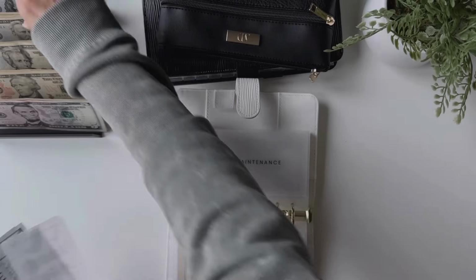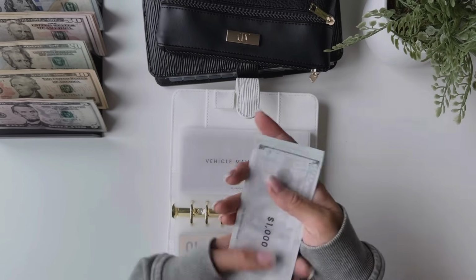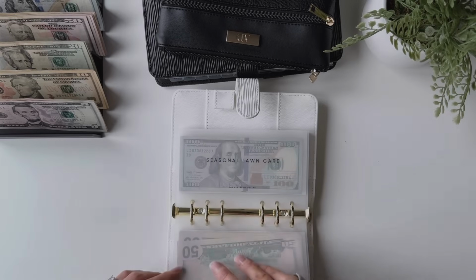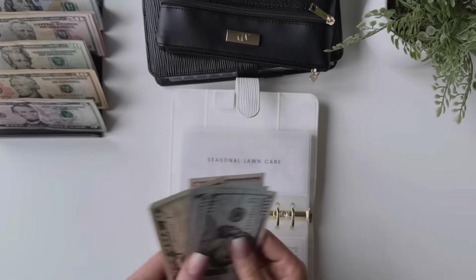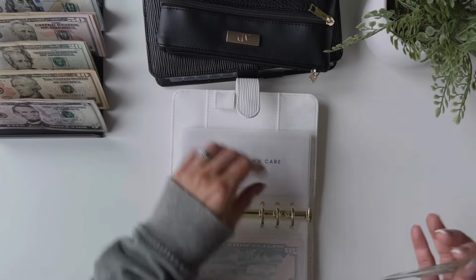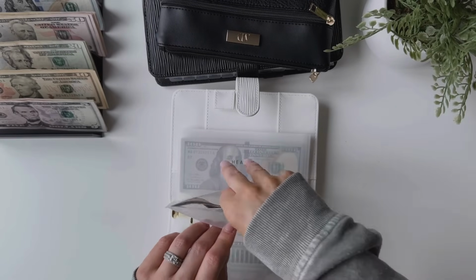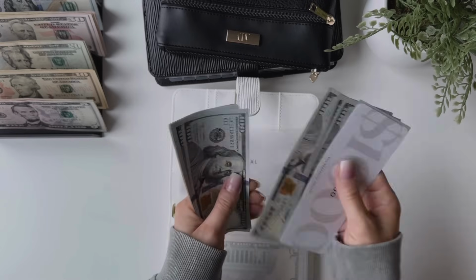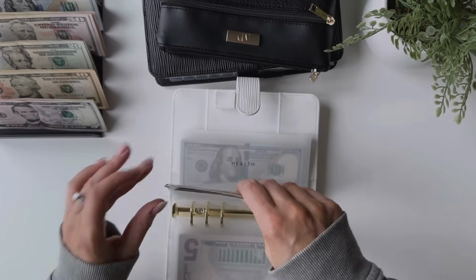Vehicle maintenance is getting 50. So now we have 1,000 set aside, 11, 12, 13, 1350, $1,400 in vehicle maintenance. Seasonal lawn care, is that getting stuffed? Yes, it is. That is going to be getting a 50. So 100, 200, 300, 400, 450, 455. Medical is getting 100. So now we have 1,000, 11, 12, 13, 14, 15, 16, 17, 18, 1850, 19, $1,950 saved in medical.